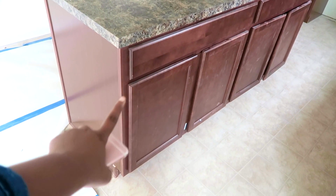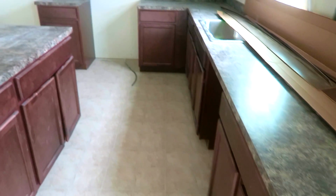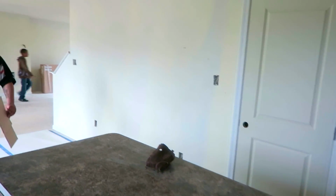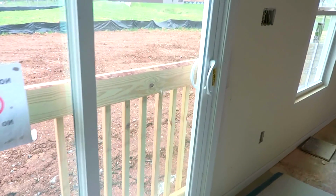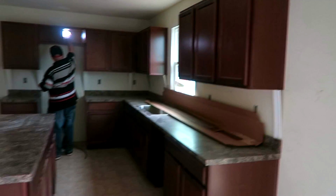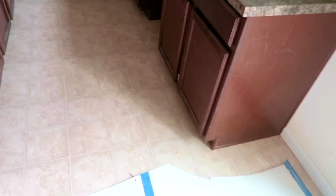I'm going to paint these gray. And then these cabinets I'm going to paint white. And then I'm going to change the floors. Okay, that's it. Ready? Pantry. You're so smart. This is our back door. And we have trim. So this week we have trim, cabinets, doors, and our vinyl floor.